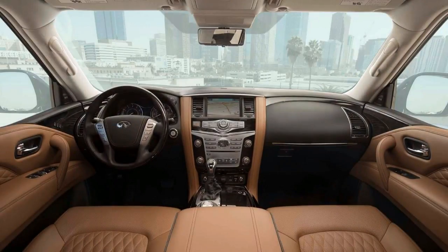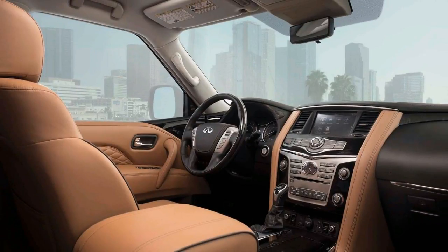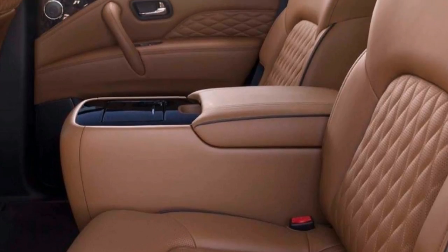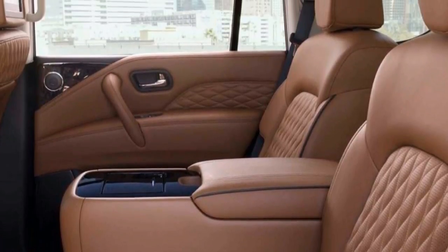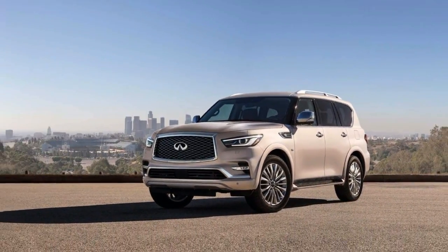In the fast-paced world of SUV evolution, 8 years without significant changes may as well be a lifetime, but we'll give the sort of new QX80 some credit. The styling refresh does help this larger-than-life luxury hauler look much more comfortable in its own skin.